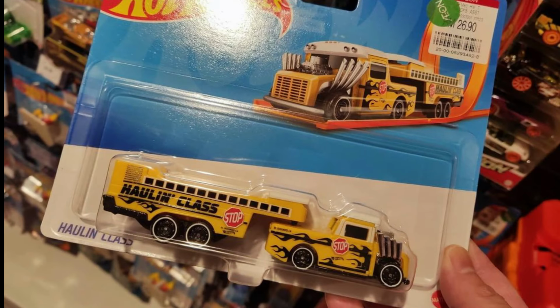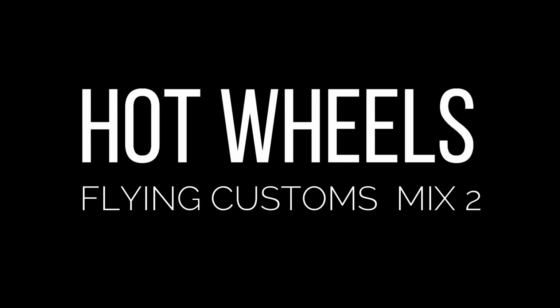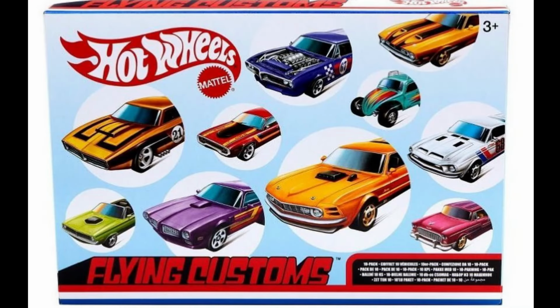New Track Stars, a school bus theme and local loopster are at stores. Flying Customs Mix 2 are available at Target stores.